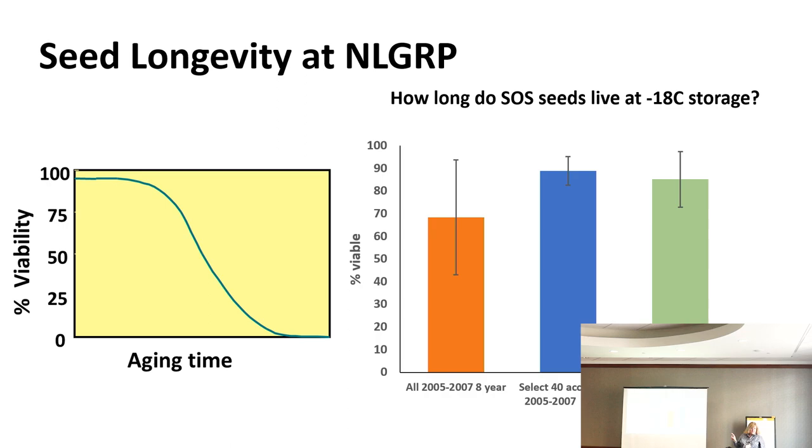So you saw that graph earlier today, where we have percent viability on the Y and aging time on the X. Notice that on aging time, I do not have days or years or decades or centuries written, because we just don't know, and it depends on the species. But we all think about that.